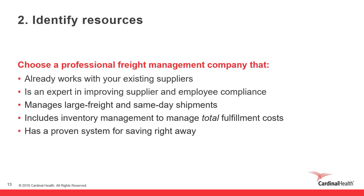You want a freight management company to already have existing relationships with key suppliers and be able to move quickly to link your information into those suppliers. You want a freight management partner who is an expert in improving supplier and employee or shipper compliance. So you can't save any money if your suppliers or employees or shippers within your system aren't using the program. But when they do, you will see as much as 25 to 40% savings on both inbound and outbound packages.